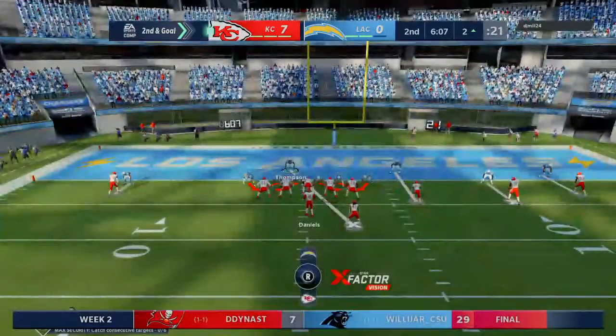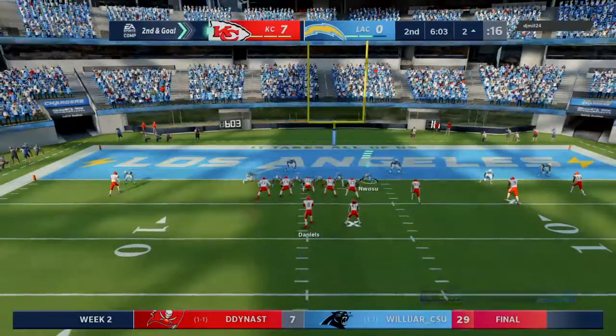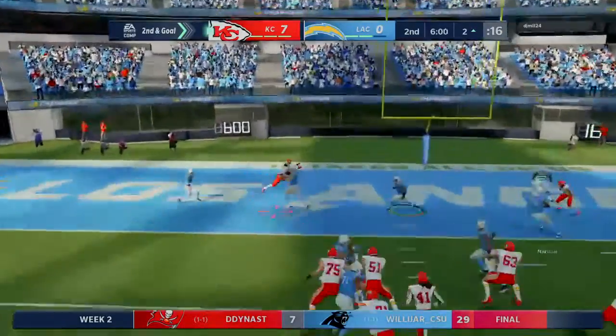They just gave up a sack there, and if I'm not mistaken, they gave up 4 last week, didn't they? Yes. And just looking really porous, aren't they? They really are, and I'm wondering if they'll have to start thinking about it.